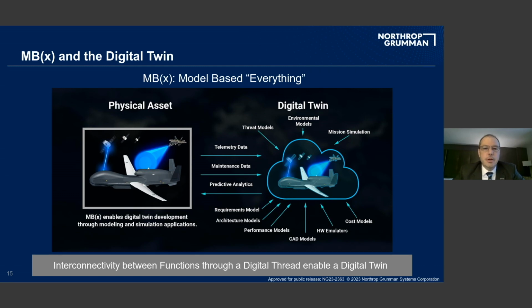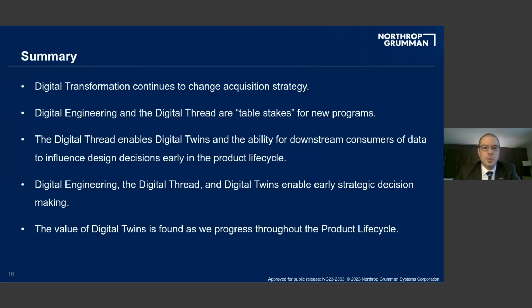But again, we work with our customers to ensure that we're implementing digital technologies where it makes sense, where it provides the greatest value to our customer. That is a big part of the work that we're doing. And it's a challenging part. So in summary, we are working to ensure we meet our customers' needs, validate assumptions early, discover performance issues, alleviate risks efficiently, and identify future business opportunities by leveraging digital twins across that product lifecycle, building up model validation levels and qualifying our models. That is a very important piece too.